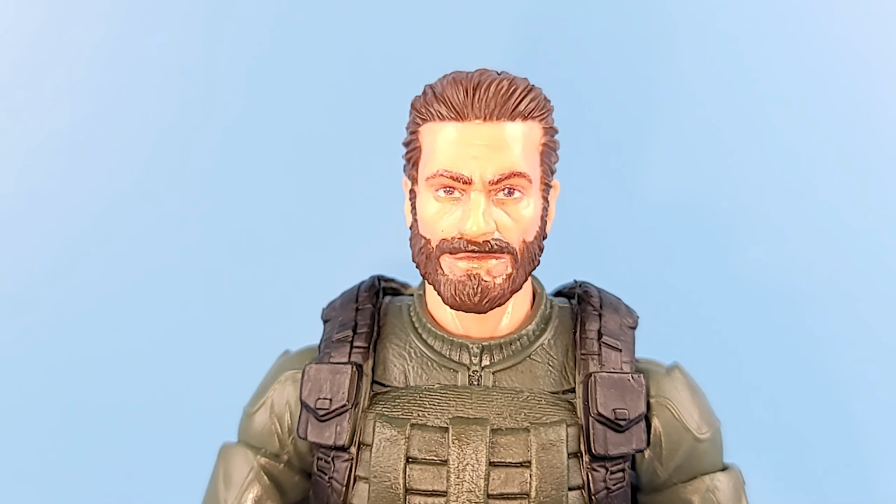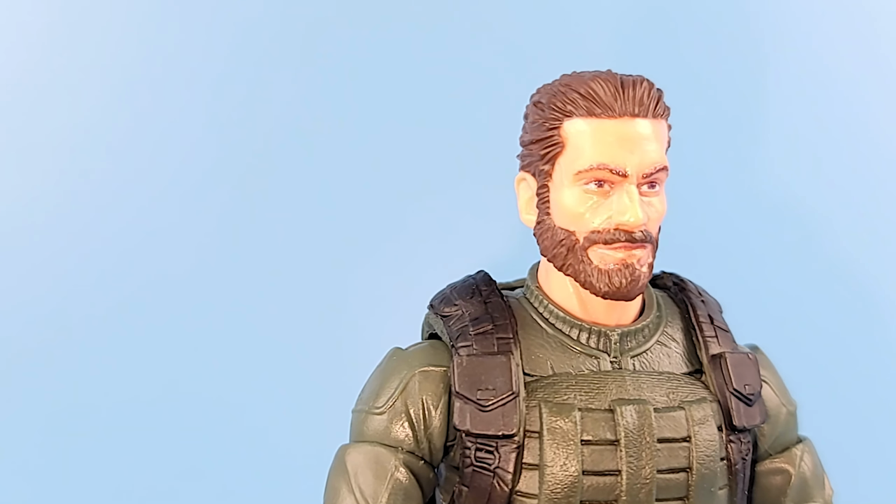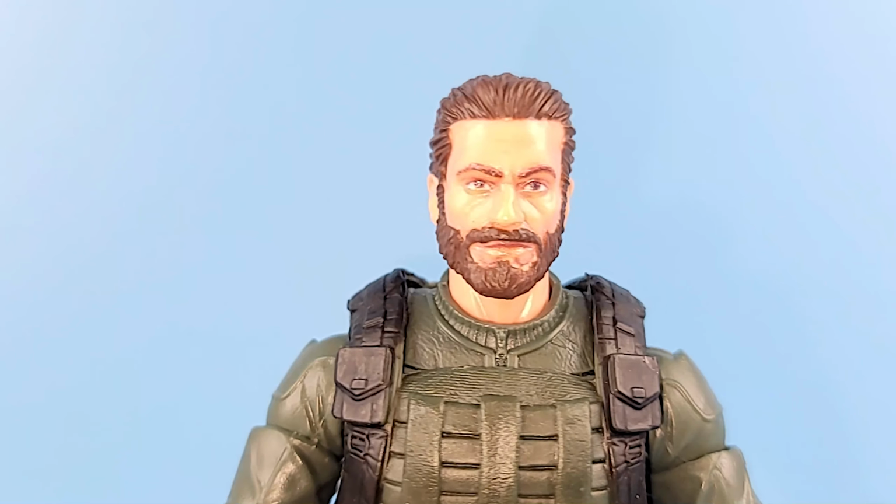Without the helmet, he kind of looks like guy number one. Couldn't pick this face out in the crowd. Nothing wrong with it. Good head sculpt, but there's nothing distinctive.